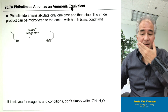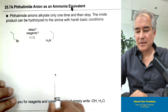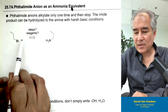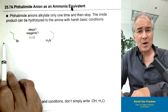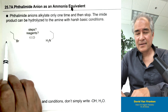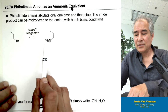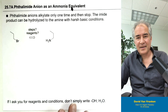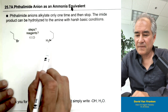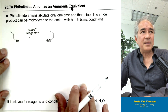Okay, so what are some strategies? If you wanted to do some sort of an alkylation where you made a primary amino group, right? And I'm telling you what's happened. If you just try throwing in one equivalent of ammonia, you're going to end up with one propyl group, two propyl groups, three propyl groups, just a statistical mixture of all those different types of substituted amine products.